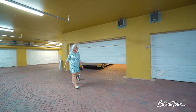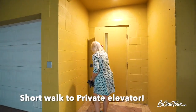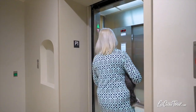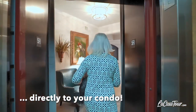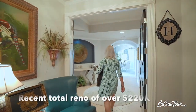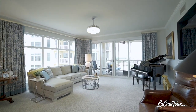As you can see, Lulu lives here. You can have up to two pets. There are no weight restrictions, only some breed restrictions. There's just a short walk from your garage to your private elevator. Once you get to your private elevator, you enter in your own security code, then the elevator opens directly into your own condo. Now sit back and take a look at this gorgeous condo that just underwent $220,000 of renovation.